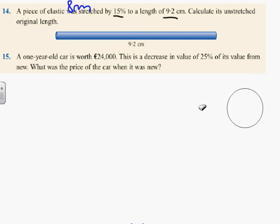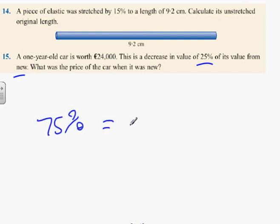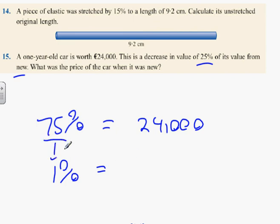Is that alright? Now, a 1-year-old car is worth 24,000. It's decreased in value from new. What percentage is it of its old self? How much did it lose? 75%. It's 75% of what it was. And 75% is 24,000. What's 1%? How'd you go from 75 to 1? By dividing by 75. So you have to divide by 75.